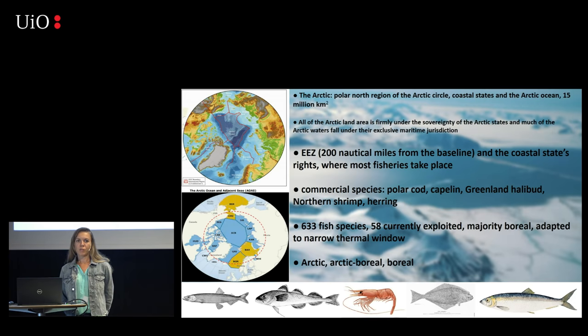The commercial species of fish that are mostly harvested there are the polar cod, capelin, Greenland halibut, northern shrimp, and herring. There are 633 species that currently live in the Arctic Ocean and its adjacent seas, but only 58 are currently exploited.